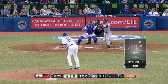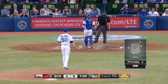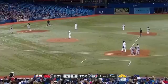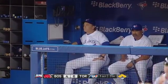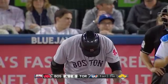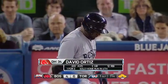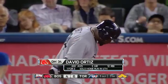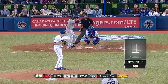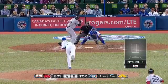3-2 to Pedroia. Ball four. Bases are loaded. So the Red Sox are threatening here in the 7th. And now David Ortiz will step in the batter's box. He has homered tonight. He's also struck out twice. Aaron Loup deserved a better fate. 1 out. Now John Gibbons understands that. There's nothing they can do now except keep it going.